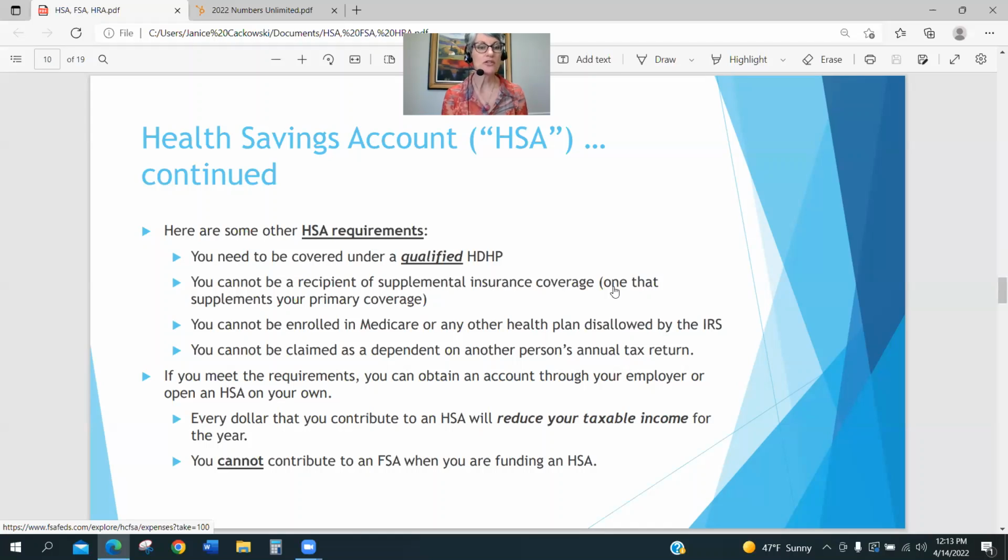Okay. So if you meet the requirements of being in a qualified high deductible healthcare plan, you can obtain an account through your employer, or you can go out on your own and get it at a local bank or a credit union or something like that. A lot of different companies offer health savings accounts. Every dollar that you contribute to that health savings account reduces your taxable income because you do not pay tax on that money that goes into that account. Be aware that you cannot contribute to a flexible spending account that we just talked about a couple minutes ago if you are funding a health savings account.